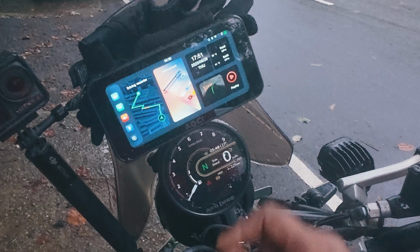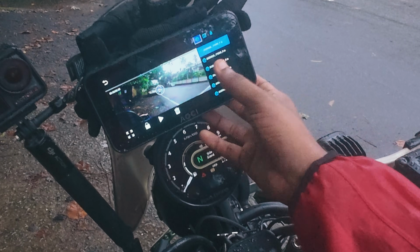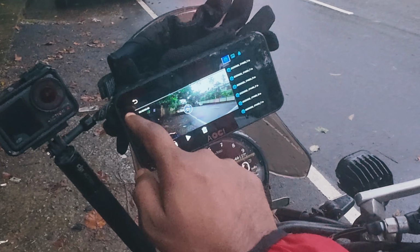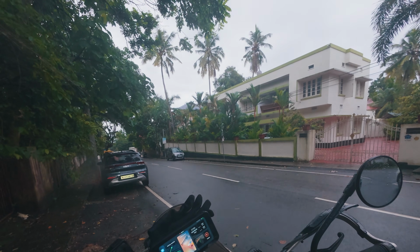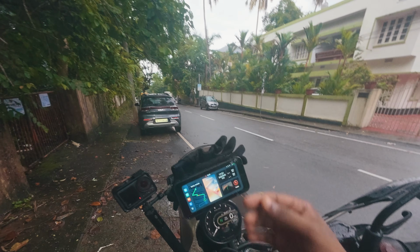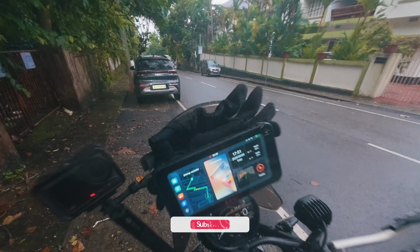And the final thing, this one is your recordings. You can access all of the dash cam recordings here. The camera is recording on a loop. As soon as you get moving, it starts recording on a loop. You can set whether you want to follow a 2-minute loop, a 4-minute loop, or a 5-minute loop. You can see that here. Can you see this? It is recording right now.